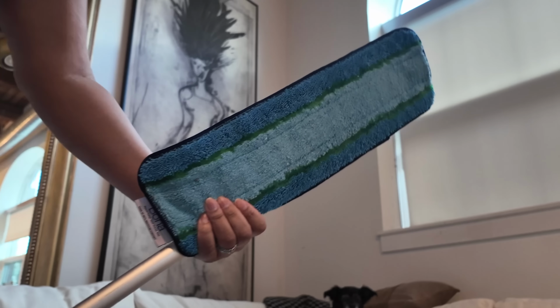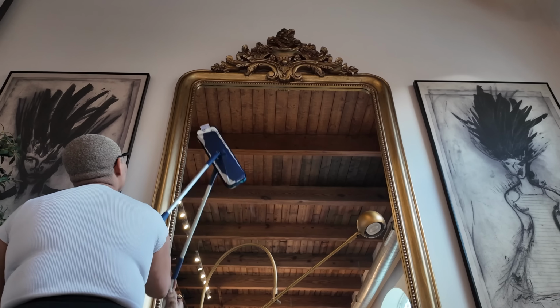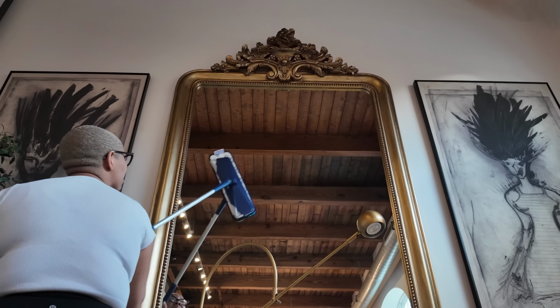What I want you to do is just get a mop. You can add just a little bit of water. You don't have to add anything. Because of what mops are made out of, you can just use your mop on the wall to get it really, really nice and clean, to get all of that dust.